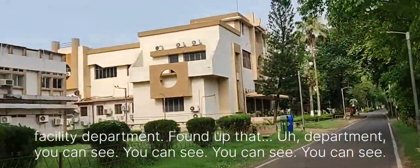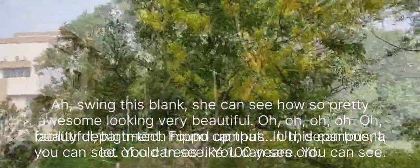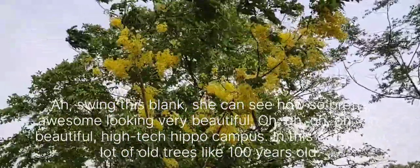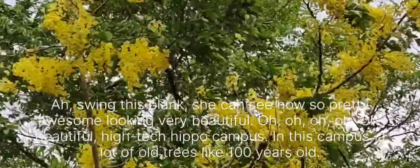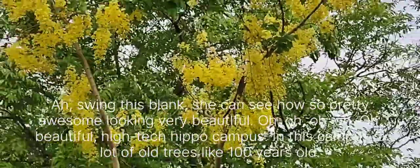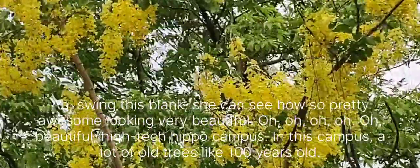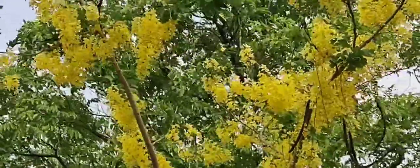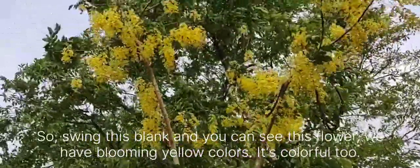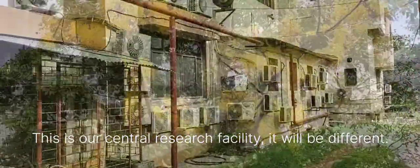This is our Central Research Facility Department. In front of that department, you can see it blooming. Oh, so beautiful, awesome. Beautiful IIT Kharagpur campus. In this campus, a lot of old trees, like 100 years old. Wind is blowing, and you can see this flower blooming. This is our Central Research Facility Department.